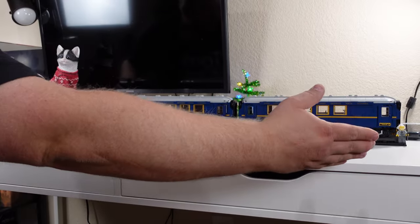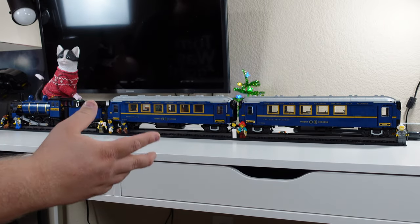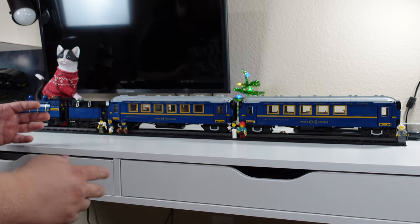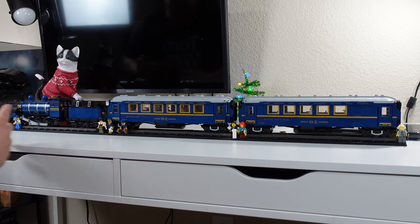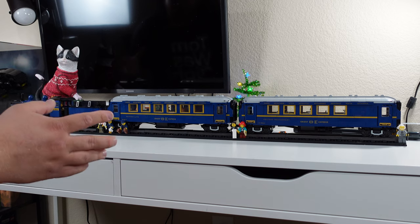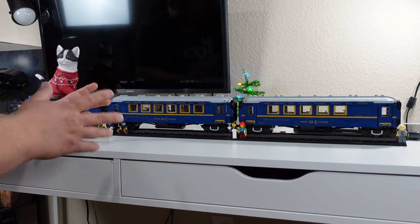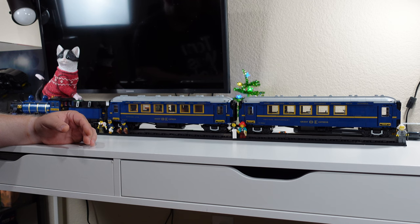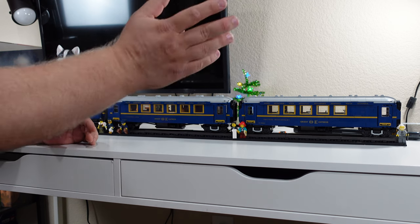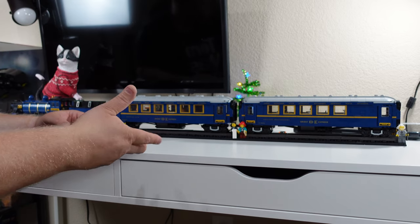Everybody, the Orient Express. Now, with this review process, it's a little tricky because you guys have to be so far away to see this whole thing for what it is. Again, this is about 44, I think, inches. So it is a very big train to discuss. So we're going to go over the minifigures you see outside of the train, and then we will come back through and I will show you the cars and take them off one at a time.